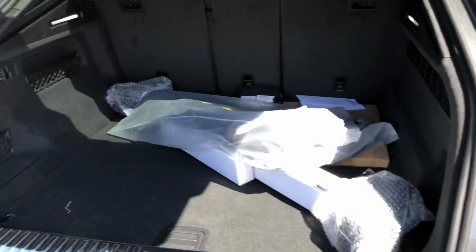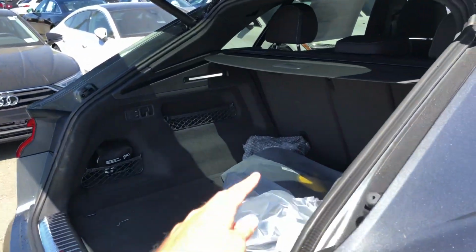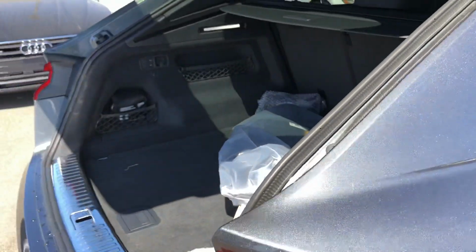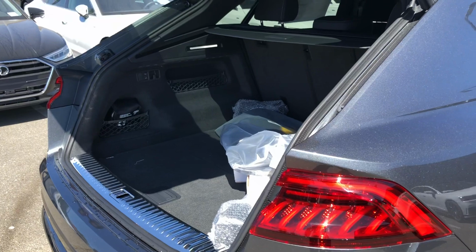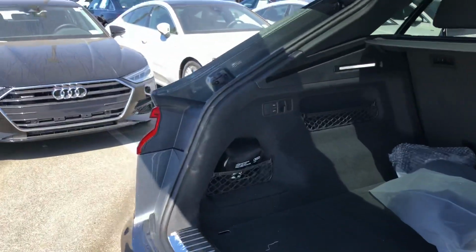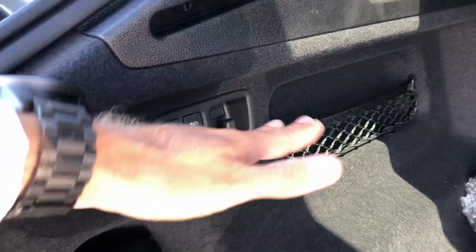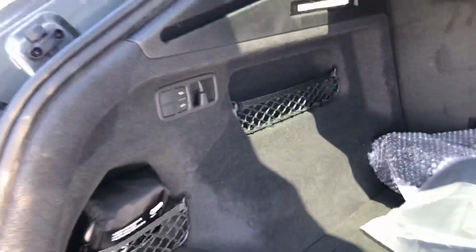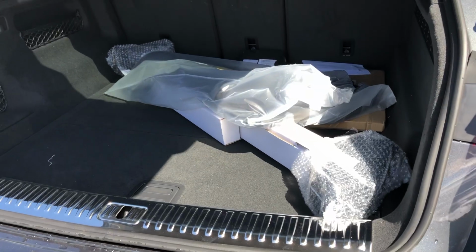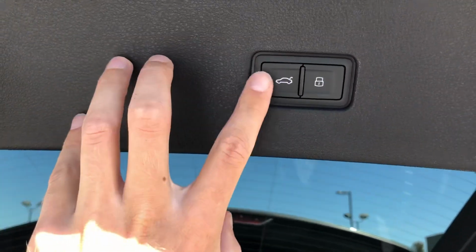So plenty of space in the back. Only thing to keep in mind is that the hatch kind of cuts down the room you have in this area, just because it slopes down here. But the length is pretty good. Seats fold down, of course, too, if you need the extra space. Since it has the adaptive chassis package, you have these buttons here, so if you're loading in the rear, you can just hold this and the air suspension will lower in the back for ease of loading. Just have some roof racks back there right now, cargo box, etc. Push this guy here to close it.